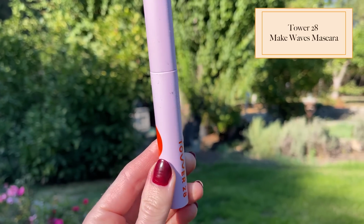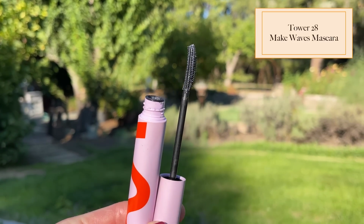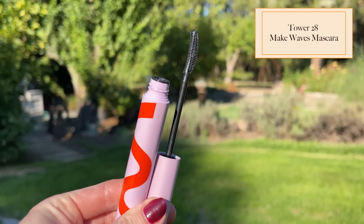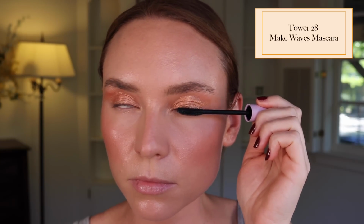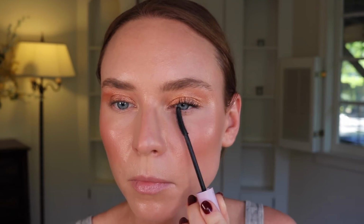A product I wanted to love but just did not work out for me is the Tower 28 Make Waves mascara. I was so excited about it because it's safe for sensitive eyes, which I have. It's not a tubing formula, but it does wash off with just warm water, which is fantastic. It's also vegan and it has panthenol, which is vitamin B5, and it also has castor oil to help condition and nourish the lashes. I really wanted to love this.